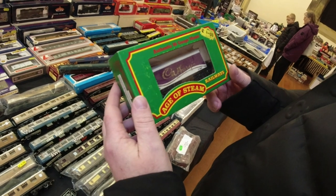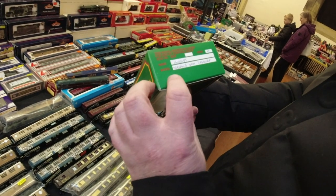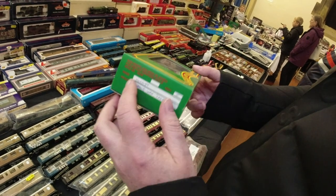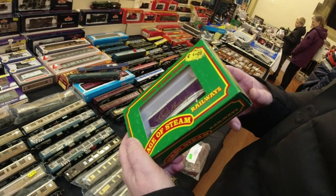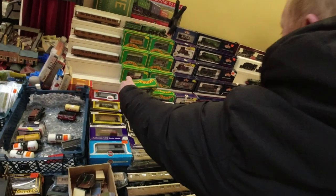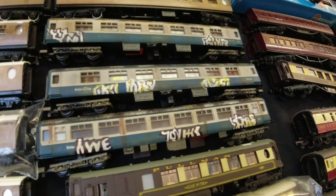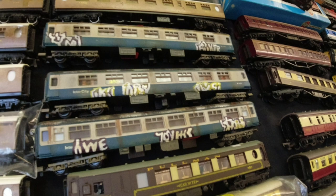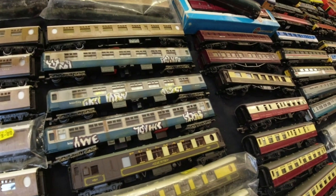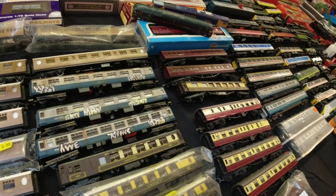That's different, isn't it? It is. Freelance van, Cadbury's. £4, that's not bad, is it? No, it's alright, isn't it? Oh, that's good, yeah. They're not all what you expect normally, is it? No, but when you get your old battered ones and the old Lima ones, then you can do something to them, can't you?